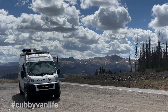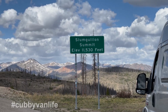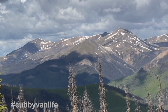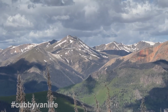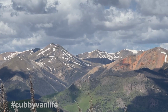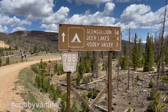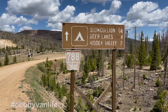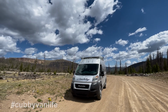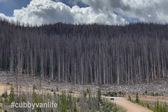The next stop along the byway is a place called Slumgullion Summit. It's at 11,530 feet, and this is where we got our first real view of 13ers and 14ers, as they call them. And 14ers are mountains that are 14,000 feet or higher. And up here at Slumgullion Summit, there were several campgrounds along Forest Road 788. We pulled in there to explore, and this was really the first place that we witnessed the devastating effect of the spruce beetle.